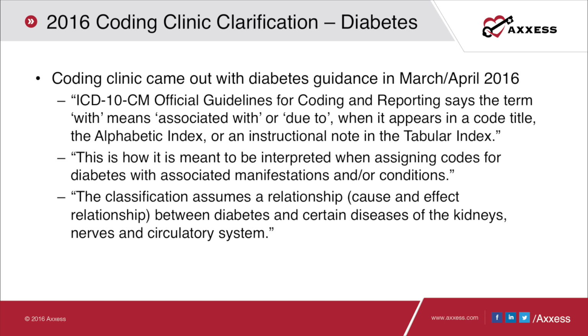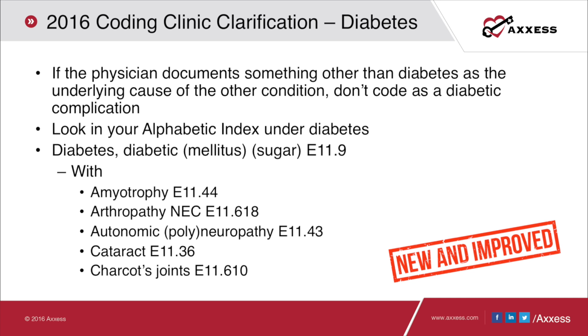The classification assumes a relationship, a cause and effect relationship, between diabetes and certain other diseases of the kidneys, nerves, and circulatory system. What this means is when you're in your Alphabetic Index in your code book and you look up diabetes and you see the next indentation is "with," and the next indentation has a list of disease processes, because it's listed under "with," the code set assumes the relationship between diabetes and those conditions, and you can code those without the physician specifically relating those conditions together.